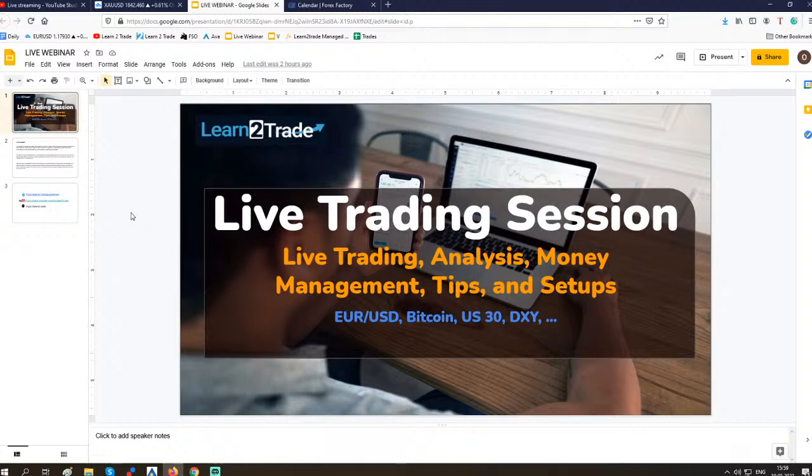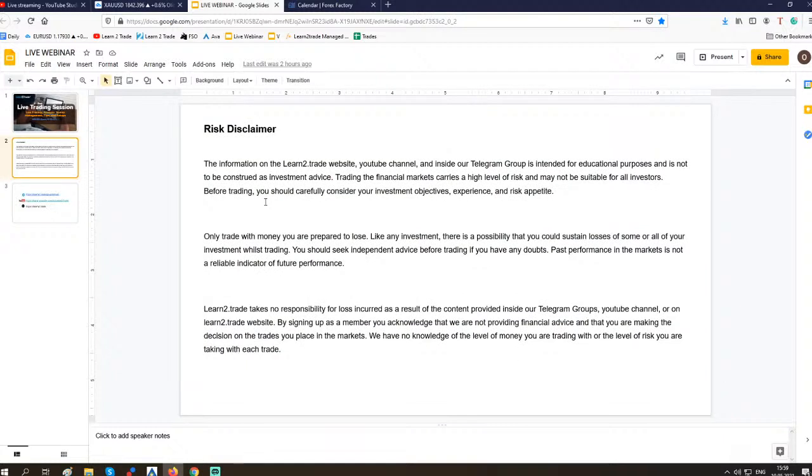Please take a short moment to read the risk disclaimer before we start and before we talk about the Forex pairs, about commodities, about cryptocurrencies, about indexes. We'll start talking about our open positions, we'll manage our positions, and we'll make analyses. We'll try to find other trading setups.